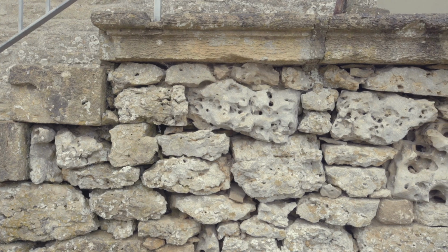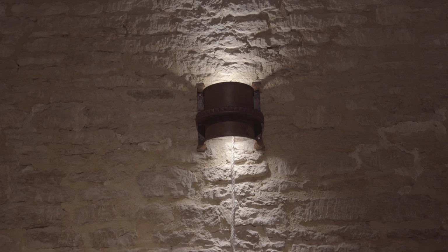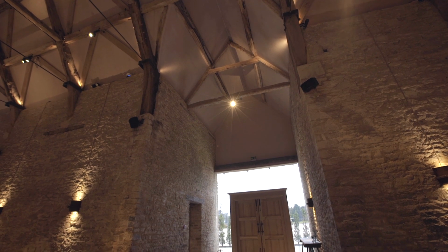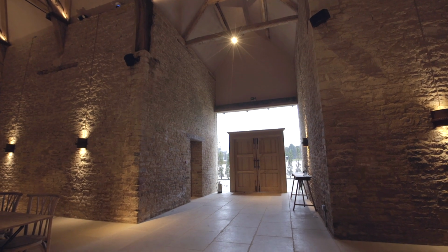The walls we couldn't really do much with. They're stone walls, and we wanted that look on the outside and the inside. The floors, well, in the main barn, it was all a complete dirt floor. So that was a case of digging down, insulating, a new slab, but putting underfloor heating in that, because we didn't want to have services, you know, radiators, radiant panels. We didn't want any of that on display.